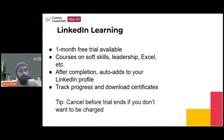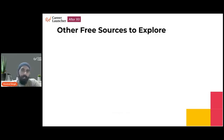And an important thing to remember is if you don't want to pay for the premium subscription, then you can cancel your trial before the period ends so that you won't be charged for it.